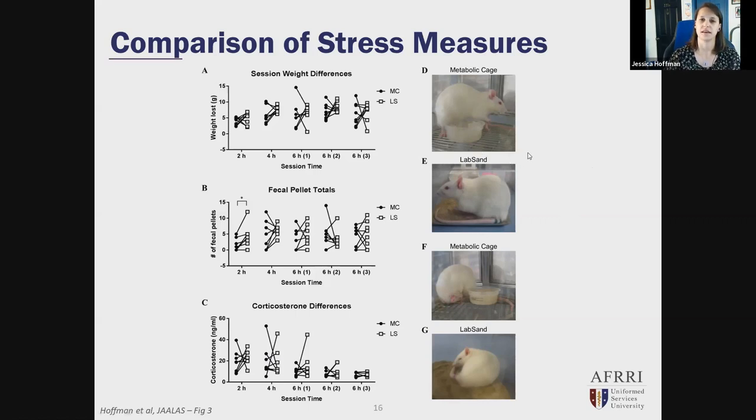But in general, the metabolic cage animals were observed being a bit more hunched and up on their toes, trying to avoid the grate, or they would get into these little ball positions to try and protect their feet. And the lab sand animals seemed like they were just in their home cage, and half the time they'd curl up in the corner and sleep.